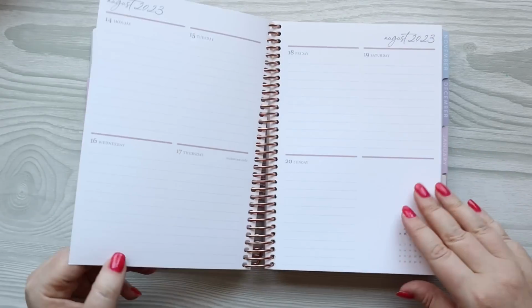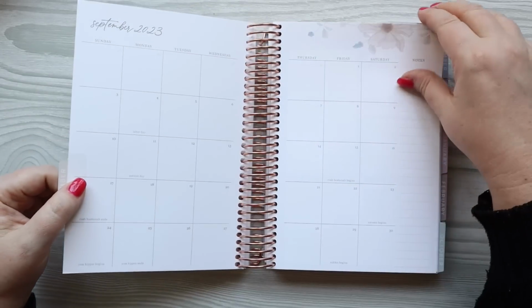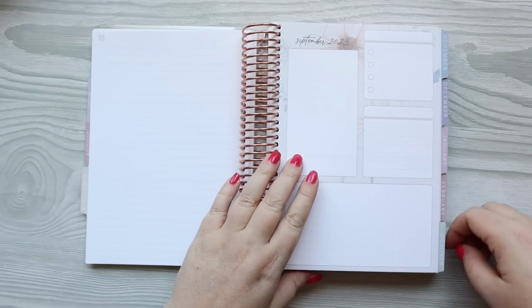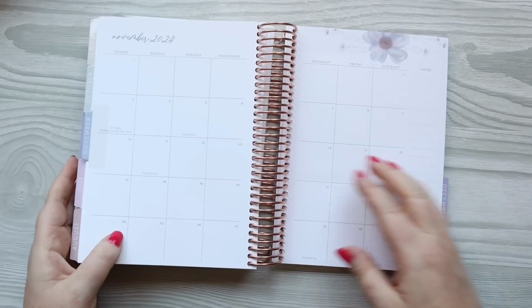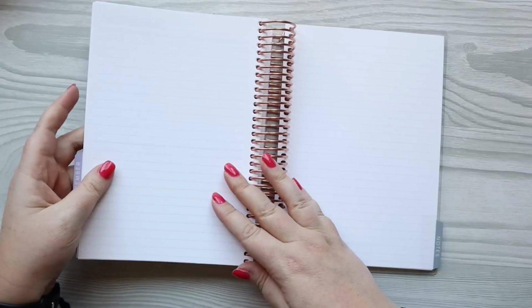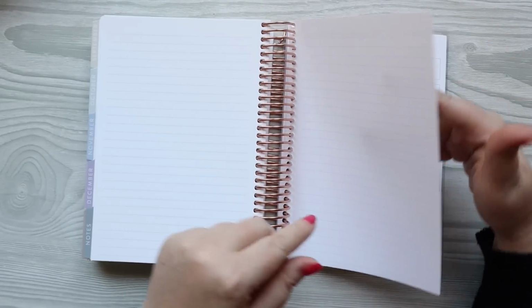So each week looks exactly the same, and then at the end of the month you do get a notes page. So there's a notes page right after the month here, and then a notes page at the end. So you get 2 notes pages a month, which honestly that's usually about how many I would need. At the end of the book, you do have another notes section. A notes section is not in the daily duo because there's so many notes pages throughout. In the notes section, you get 8 notes pages, and then 9, I guess.